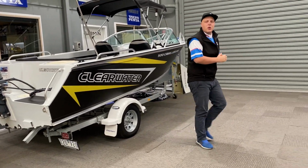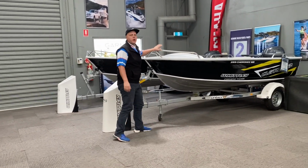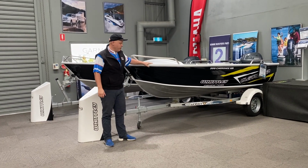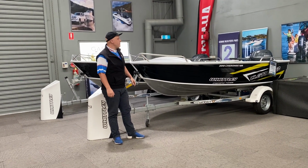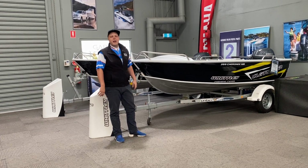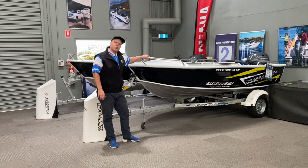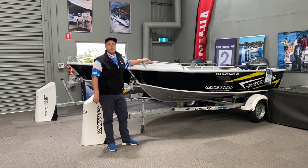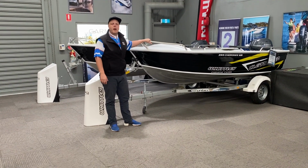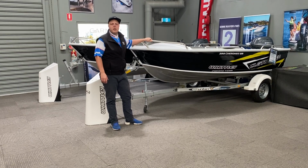There's also a number of smaller models in the Clearwater aluminium range. We've got the 420 Little Ripper wide body and the 399 wide body. This particular 399 wide body comes standard fully painted, with a high quality Dunbier trailer and an F25 Yamaha. Full length floors, it's a great little bay boat. It's also a great boat for up on the lakes and that sort of stuff. Generally this is $12,999. We've got these on special at $9,999.